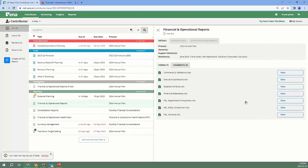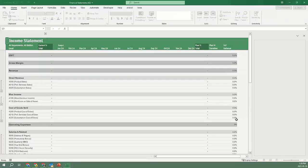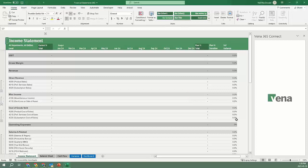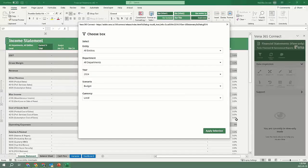Notice that these are Excel templates. I'm going to come into the financial reports, financial statements. A lot of our customers start with budgeting. Then they realize how easy it is for Vena to also build their financial statements because the data is live. As fast as I can save the data, for example, in Business Central and GP, I can have that replicated and updated in Vena. As soon as someone submits their budget, it's updated in Vena right away.